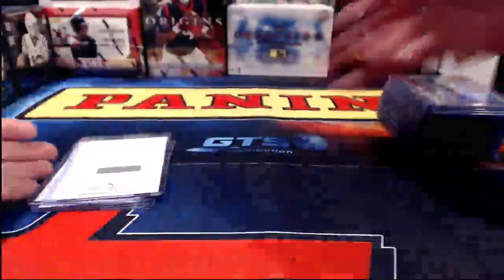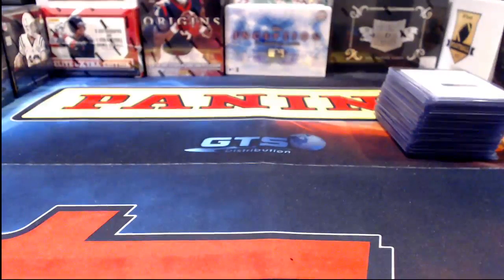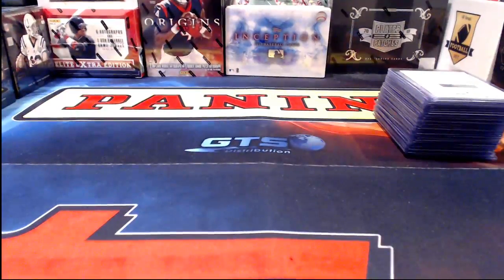So that was our recap, and that's it for tonight. Just the half case of Leaf Metal Draft, and look for the back half of that to show up sometime probably in the next 5 or 6 days. Honestly, if I had remembered that it was only listed as a half case break this first time, I would have already had the back half listed, but I kind of thought it was a full case.